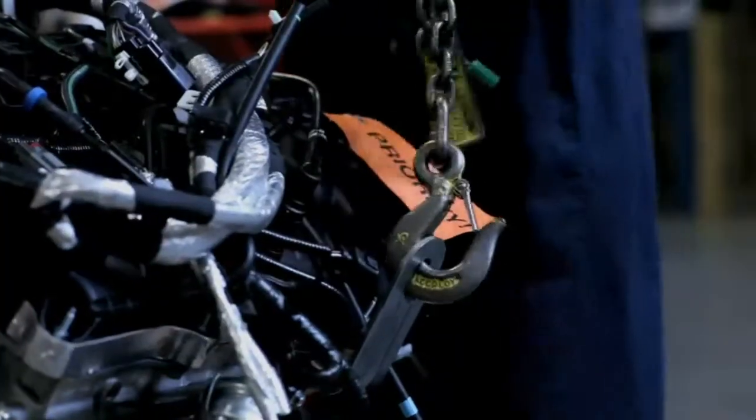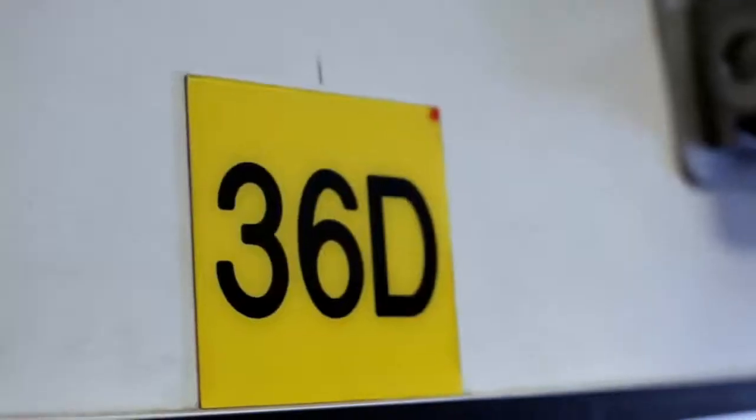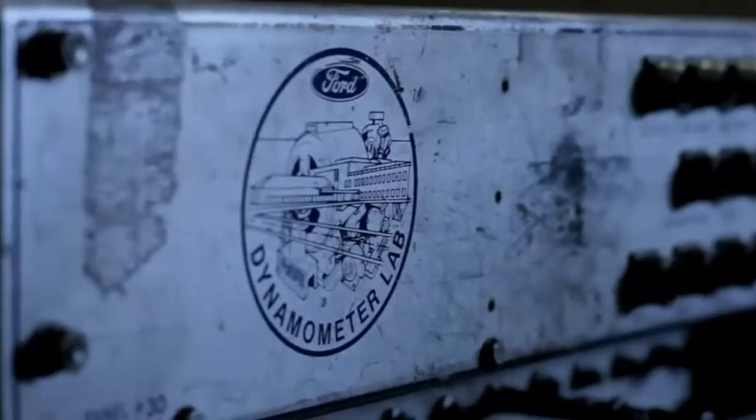In medieval times, they had machines like the rack and the Iron Maiden. Today, we've got this, Dyno's Cell Block 36D. Here, engineers accelerate wear, replicating 10 years of hard use in 300 hours.